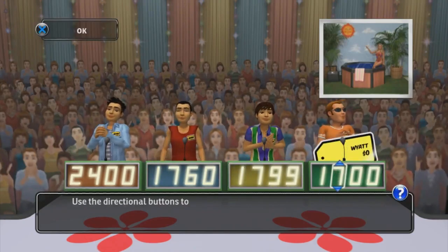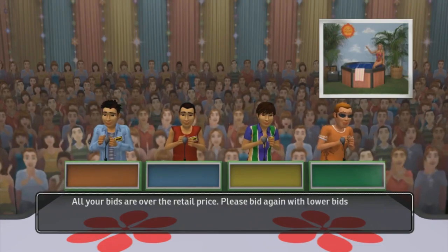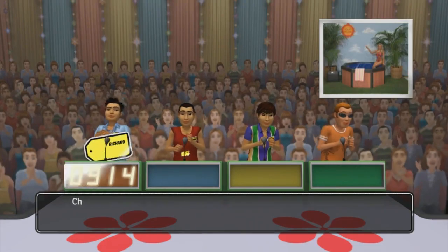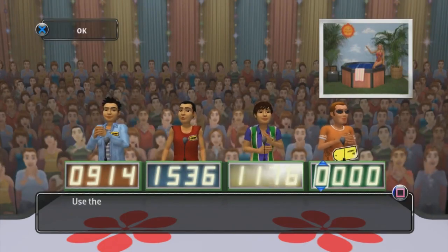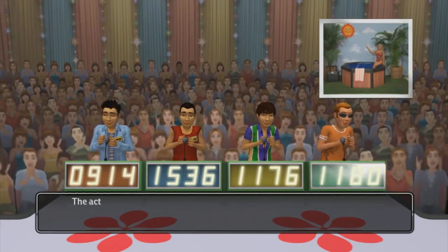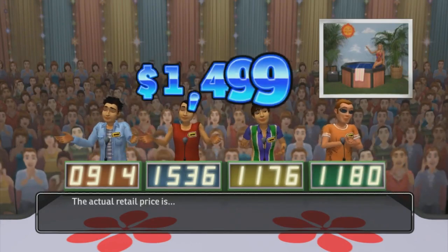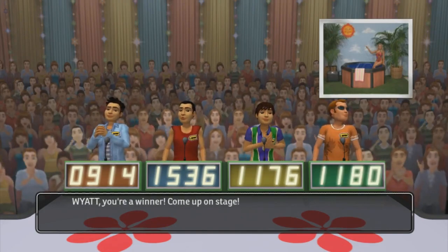What is your bid? All your bids are over the retail price. Please bid again with lower bids. It's your turn to bid. This item's actual retail price is... Come up on stage.